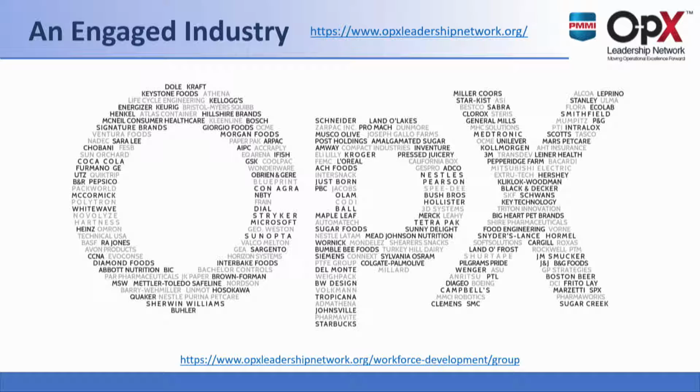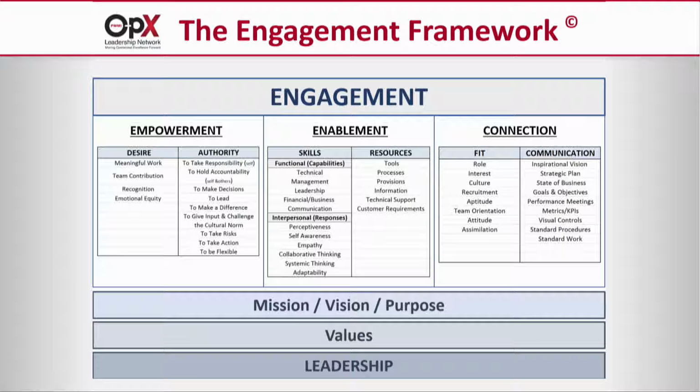But what's important and what strings through our discussion is I was the chair of the Workforce Development Group, and within the Workforce Development Group, we built the engagement framework. And the engagement framework is real around workforce engagement. And engagement, how would I define it, is discretionary effort. Or in the case of technology, how do we create pull? We heard about pull earlier. How do we get pull for our technology into our organization?